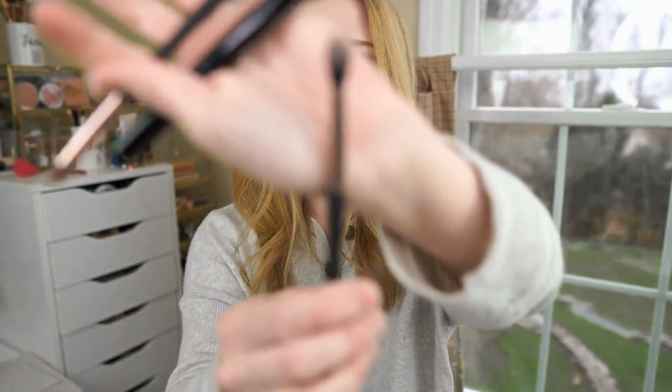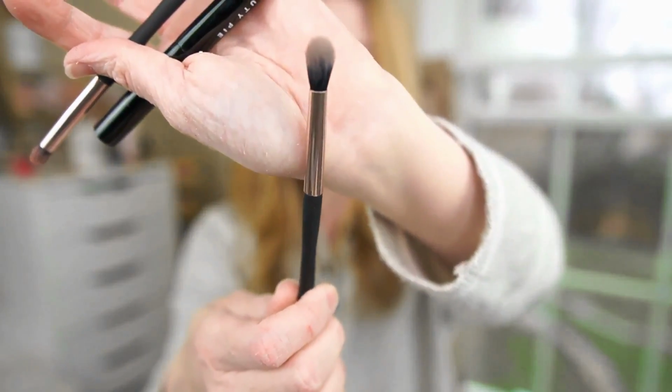And once I blend that out a little bit, then I go ahead and take my fluffy brush. So this one is again from Profusion, and this one's called the Pointed Crease Eyeshadow Brush. And then I just diffuse the edges a little bit before everything dries down. You have to work a little bit quicker when it comes to cream eyeshadows just to make sure that it doesn't set in place. But with these, you do have quite a bit of time. I would say at least like a minute to kind of blend everything together. So that's how I apply the crease shade.